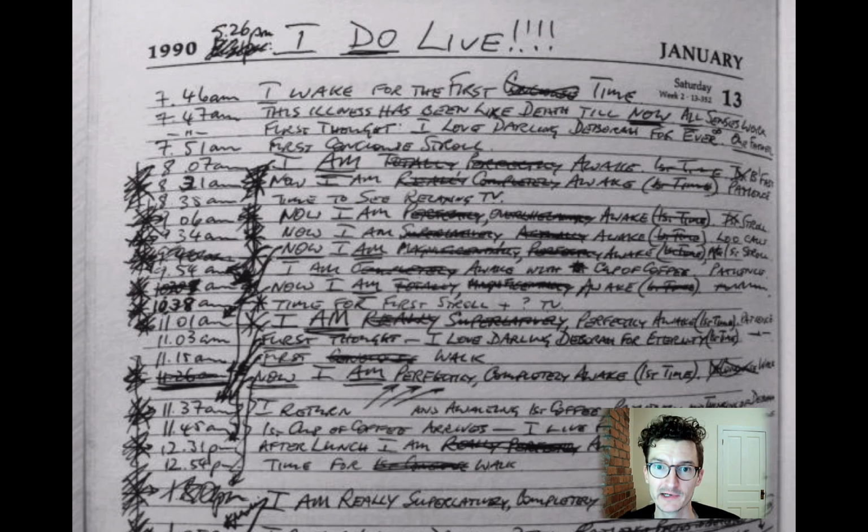This is a sample of Waring's diary that the doctors had him keep, and literally, as you can see, every minute he's saying, "I'm awake for the first time. I just woke up. I'm alive." Pretty shocking, right? "8:06, 9:06, now I'm awake. 9:34, now I'm awake," and so on. So a pretty dramatic case of anterograde amnesia.